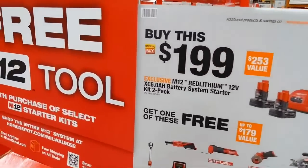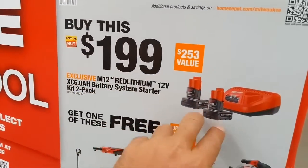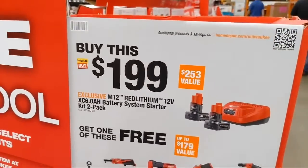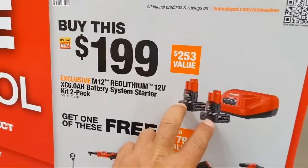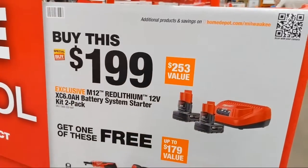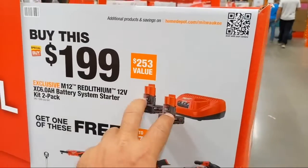Okay, let's move on to the second starter kit. The second starter kit is at $199. In my opinion, this is pretty much a showstopper. You're getting two 6 amp hour batteries. So these are two XC 6.0s. These are not 4.0s. Although the footprint is the same, there are more amp hours here. You get a charger and two batteries.